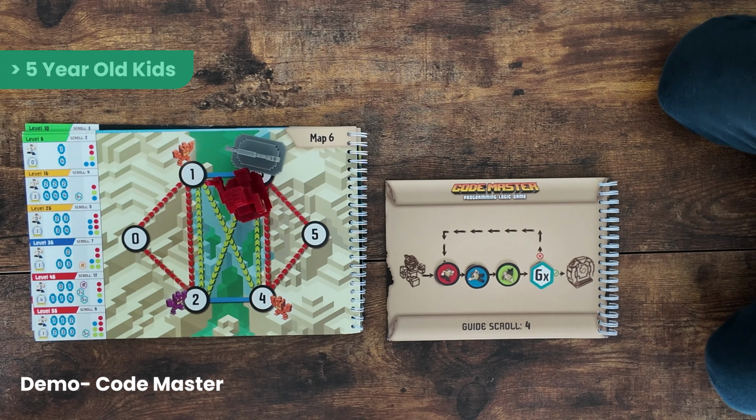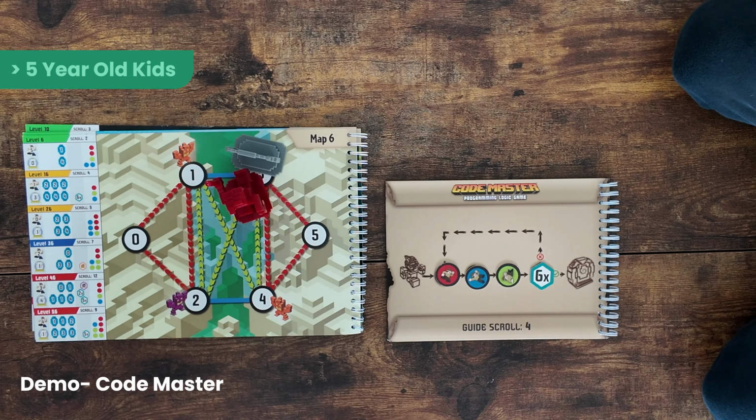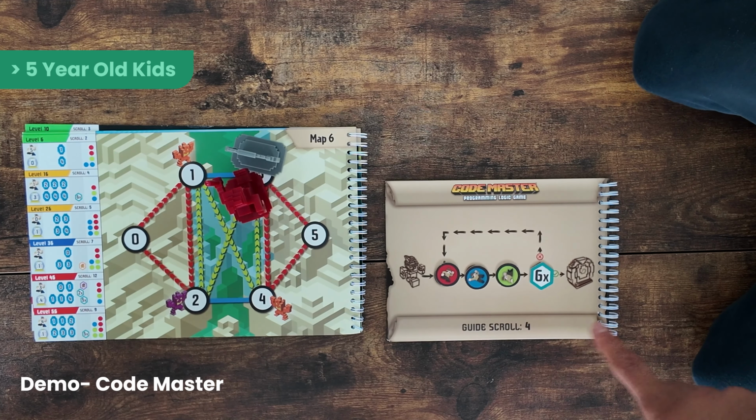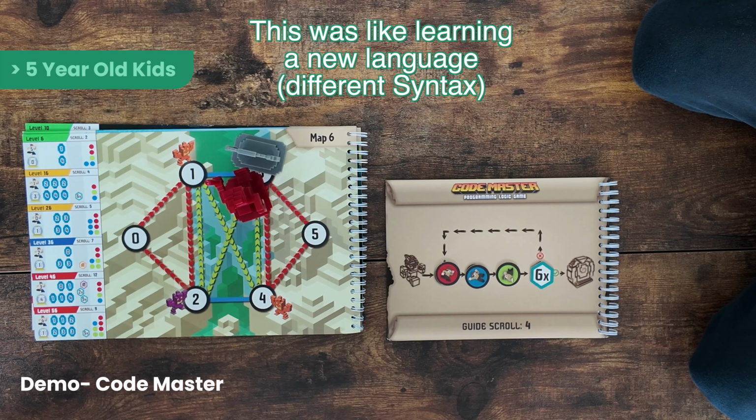So the 6x is a conditional check. It says, do you have 6 gems yet? If you have 6 gems, go to the green check. If you don't have 6 gems, then follow the red path. The red path will take you back around here, and then you repeat these steps and check again. So it loops with that condition. So it's not an if, it's a while.